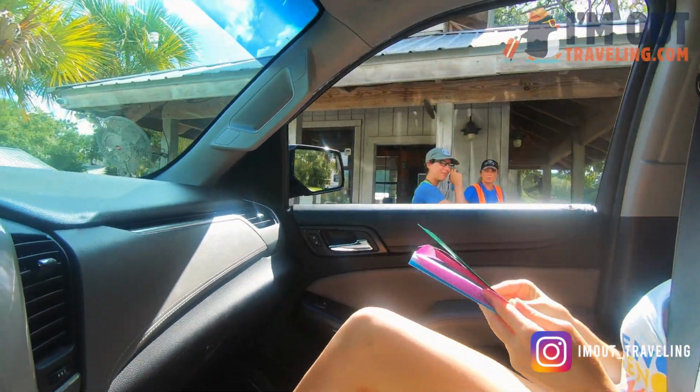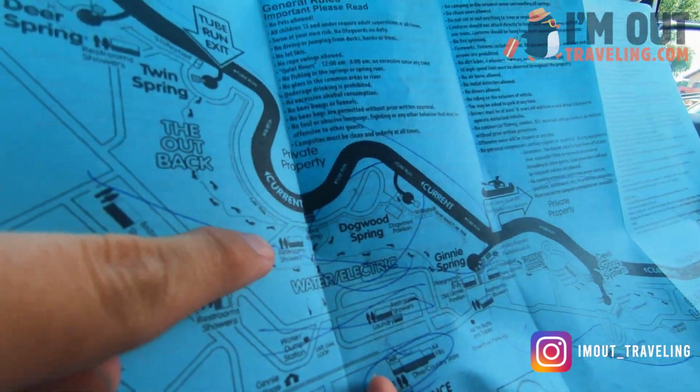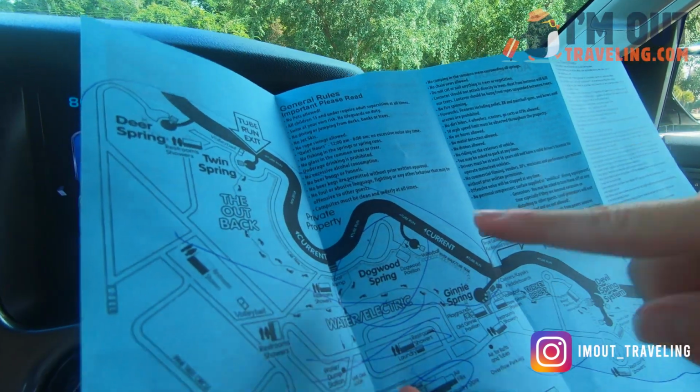I'll put it on the display so you guys can see what we're looking at, but we want to go right now here to Dogwood Springs. That's where we want to find a campsite.